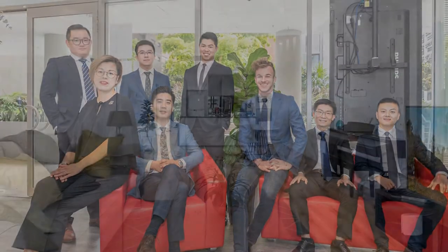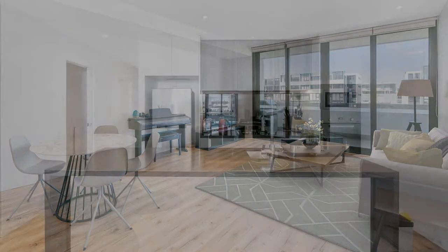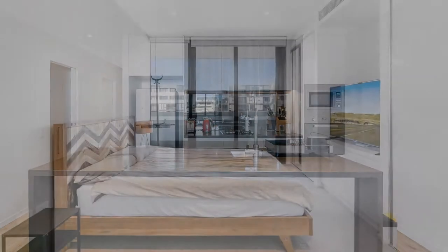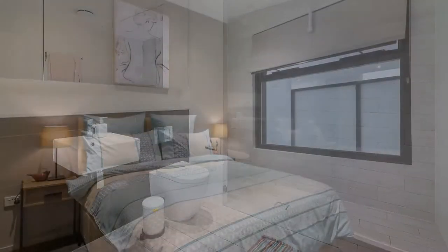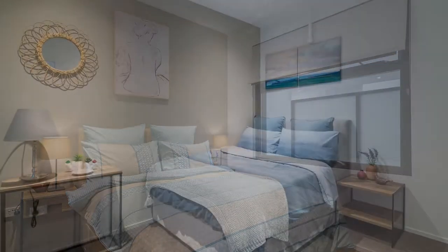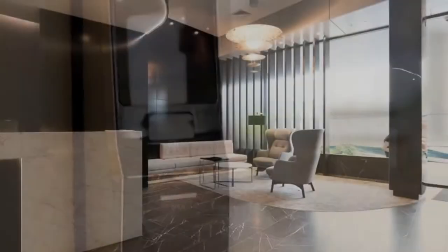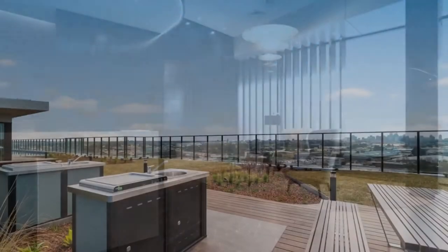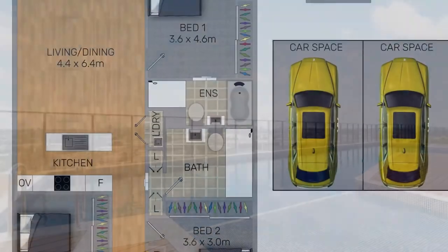Avantra apartments at Mascot offer the integration of urban luxury and technology within a resort-style ambience to deliver the ultimate modern lifestyle. A rooftop retreat with a series of private spaces is an ideal place to enjoy the greenery or simply take in the views of the city beyond. Avantra has a spectacular rooftop swimming pool, barbecue areas, and garden with impressive views.